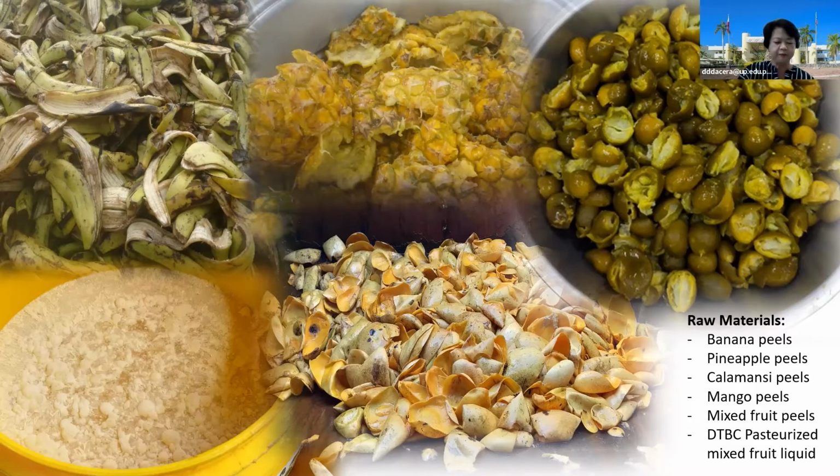Specifically, the project aimed to determine the physicochemical characteristics of fruit peels, to produce acetic acid from fruit peels using individual fruits and mixtures of extracts, including the pasteurized liquid from Davao Thermobiotech, or DTBC, which is a local solid waste treatment facility in Davao, to determine possible pesticide contamination of fruit peels before and after processing, and to determine the economic feasibility of producing acetic acid.